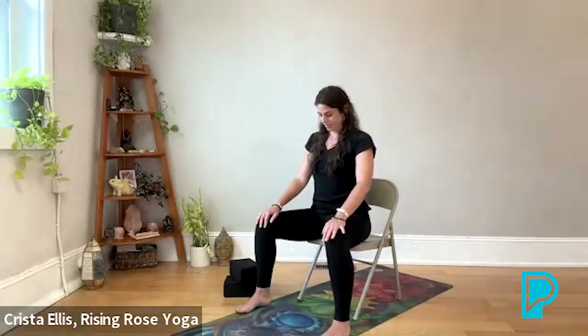All right, let's do some side body action here. So invitation to take the feet wide. We're going to be bending from side to side. So this can be really comfortable if you have a wider stance. Good. Inhale, reach both arms up. Invitation to really reach, like you're really trying to reach for the sky. Reach, reach, reach, reach, reach.